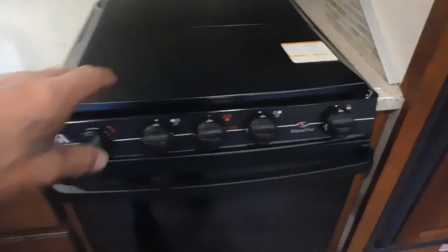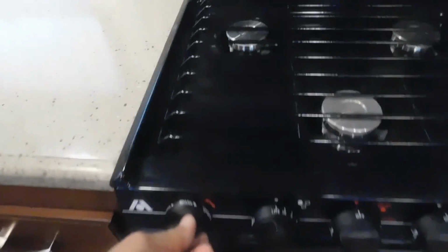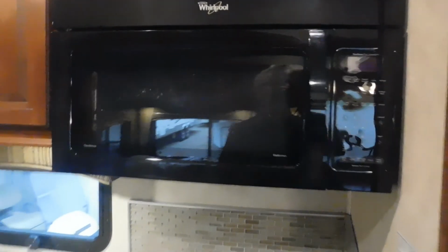Of that, your stove. This metal folds back, makes a nice backsplash. Simply turn to light, hit your spark, and if your gas is on, you'll get a light. Top cover back down. Self-explanatory microwave.